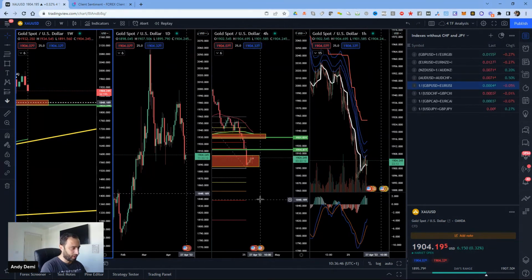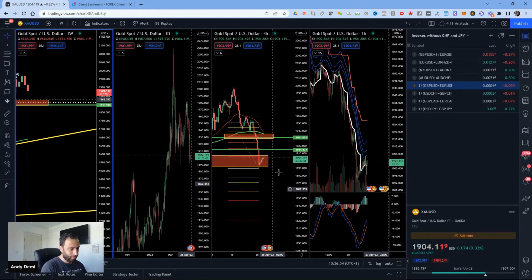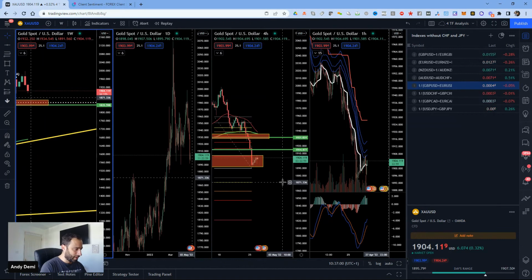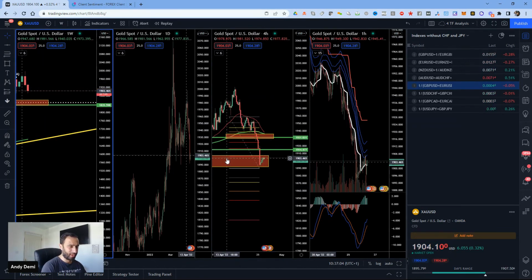I think we can definitely look at this area. You can see there's a little resistance point there on the daily as well. I think then the market will push up. Okay, so up and then down and then up, and then we'll see. So lots of opportunities there to make some short-term gains. All right, guys, that is what I'm looking at on gold.